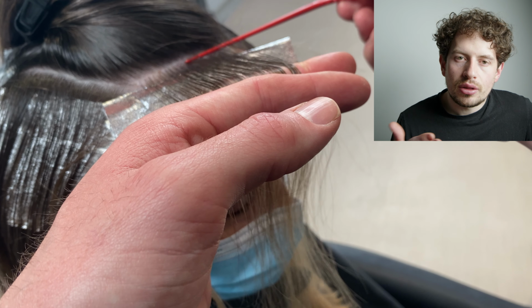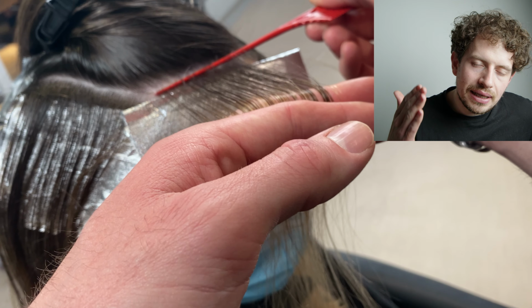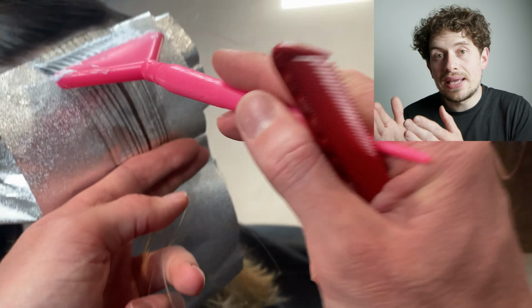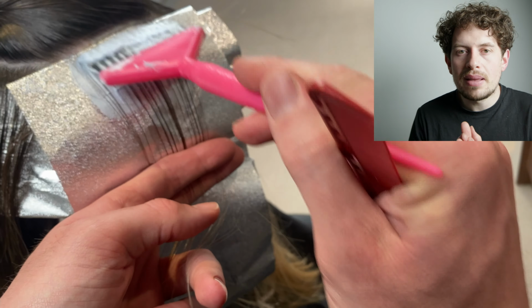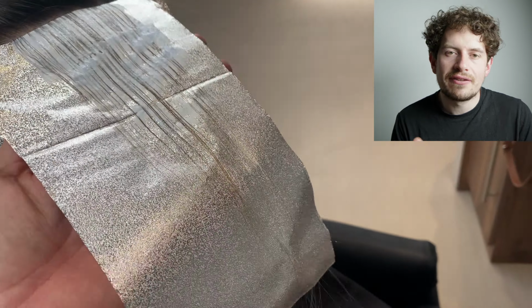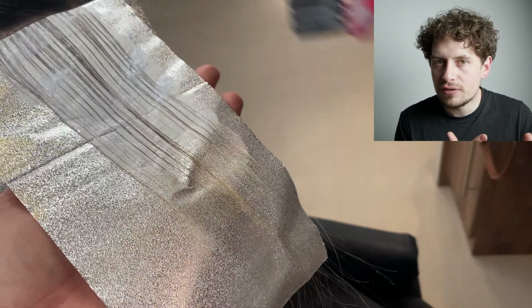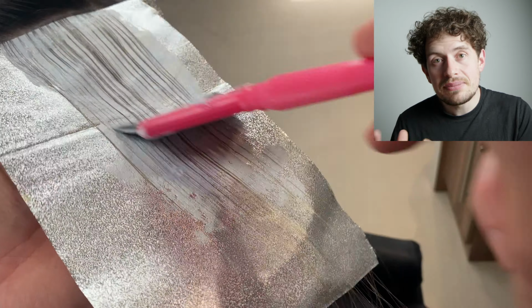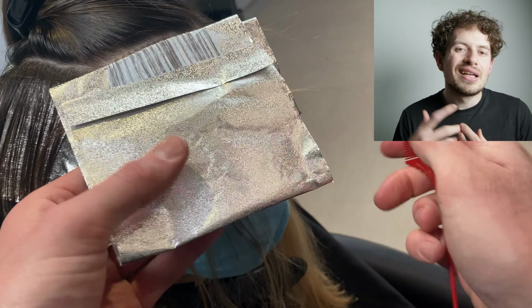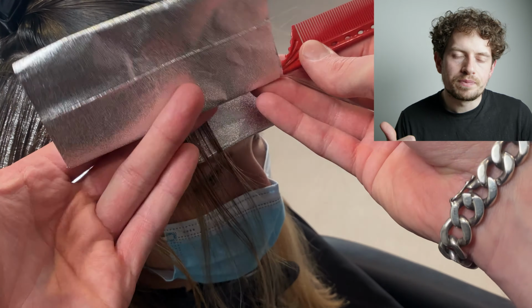As we work through this technique, we are maintaining a very, very similar stitch / weave throughout each and every section. But remember, you can utilize different stitches and different weaves to create different effects. You can also combine different stitches and different weaves. I did make a video on some of the different stitches and weaves I personally like to use. I'll link it at the end of this video.